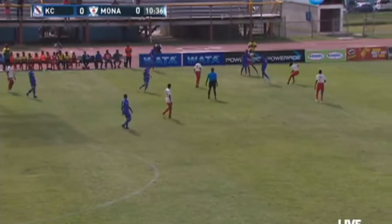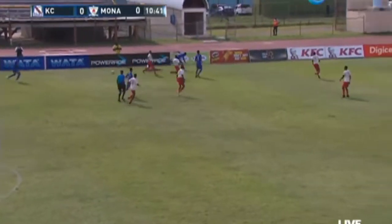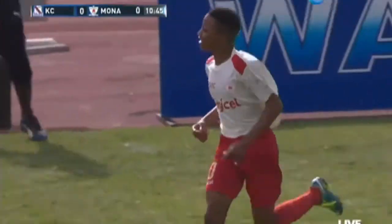He's going to come under a lot of pressure from this Kingston College team. Actually, he scored a penalty against Arden High. It had to be Arden, I suppose.